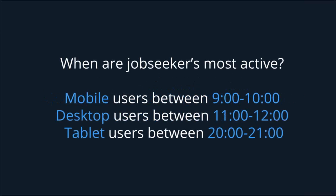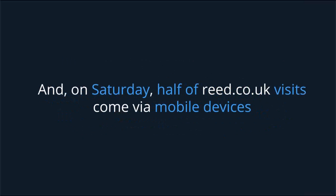Again, it's an ever-changing landscape in recruitment, and we've got a lot of candidates using a lot of different devices to access the website and look at those jobs. Mobile users will use us between 9 and 10 AM predominantly. Desktop users tend to be closer to lunchtime, from 11 AM to 12 PM. And tablet users far later in the evening, after work, predominantly from 8 PM until 9 PM. On Saturday, half of our visits come via mobile devices. This is one of the reasons why we're now responsive on mobile devices, and we're really leading the way to make sure we're on top of our game when it comes to mobiles.